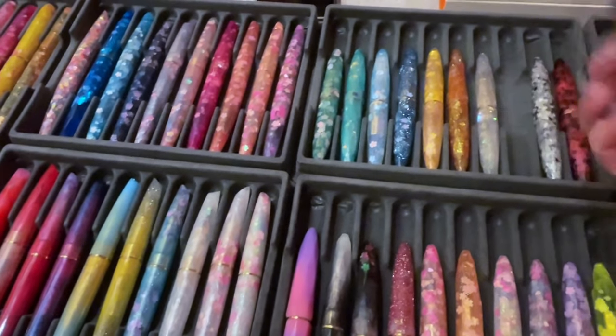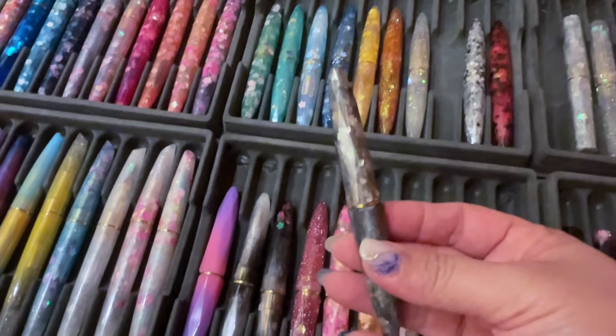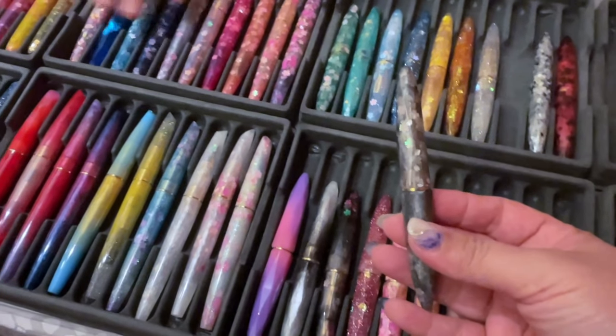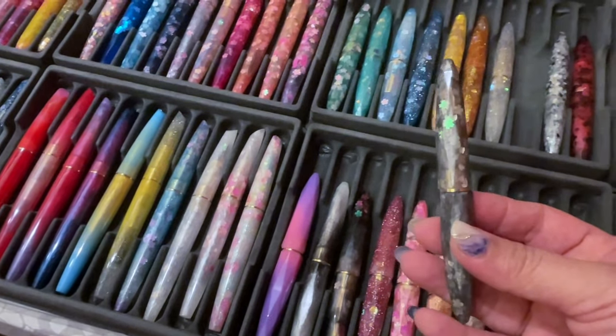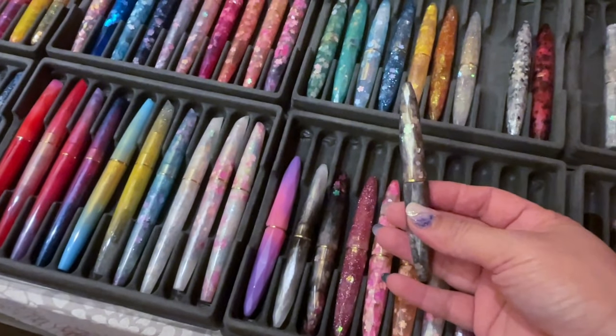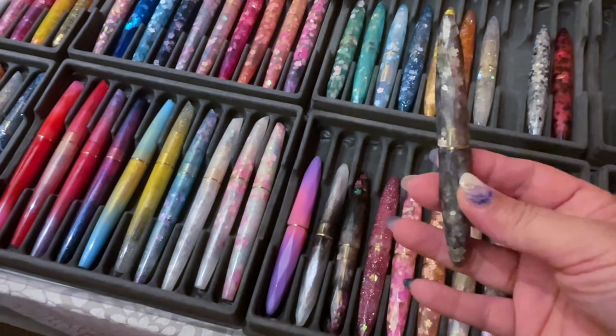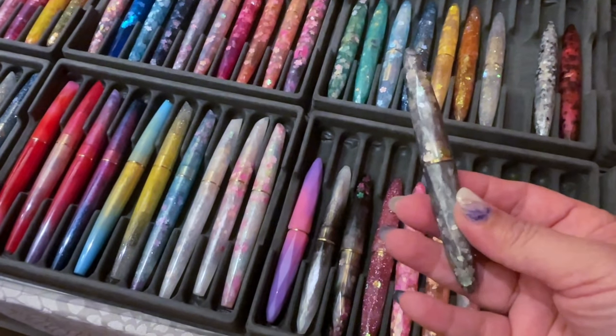How did you start? Which model did you start with? I started with these three, and then I modified for the smaller ones because I'm a big fan of mini pens. Me too. So I wanted to be able to offer mini pens. This one is really nice.